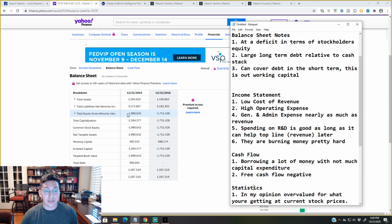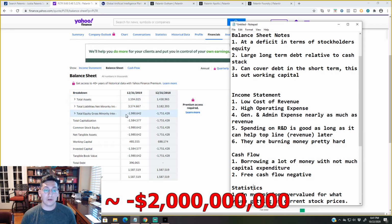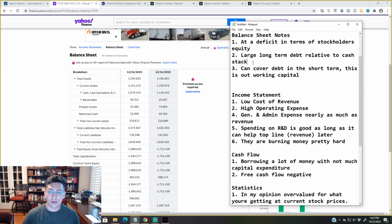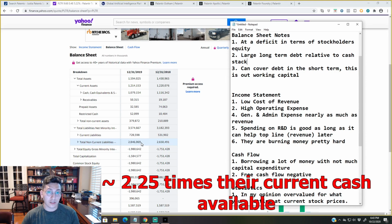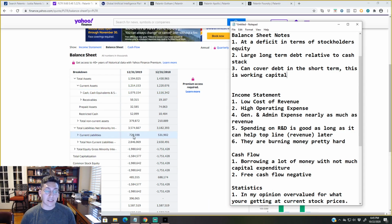Usually we're used to seeing positive numbers where the stockholders' equity is. Down here on the third line, our assets are equal to our liabilities plus our stockholders' equity. So if we have 1.6 billion in assets, but we have 3.6 billion in liabilities, to get to our asset number, we're going to have a negative $2 billion in stockholders' equity. The second thing is they also have a large long-term debt relative to their cash stack right now. They owe $2.8 billion in long-term debt, and they're sitting on almost 1.1 billion in current cash and cash equivalents. And current liabilities are basically all the debts that they have to cover within the year.